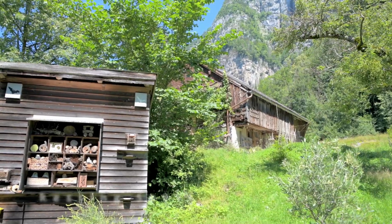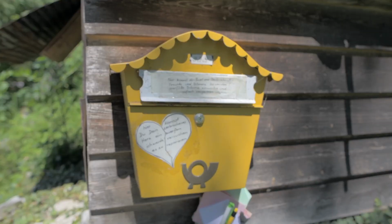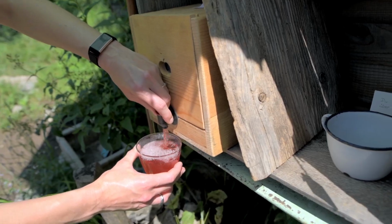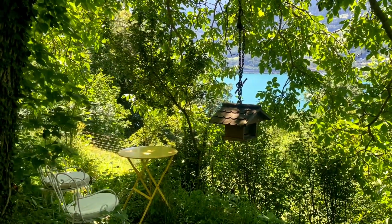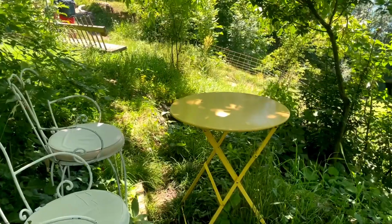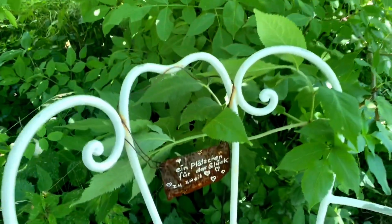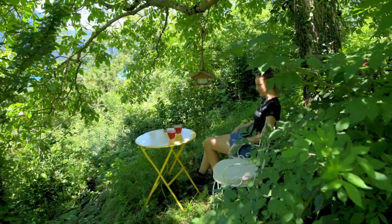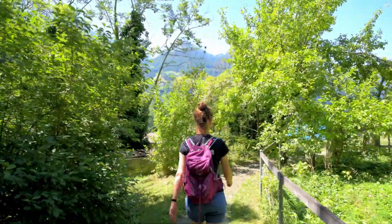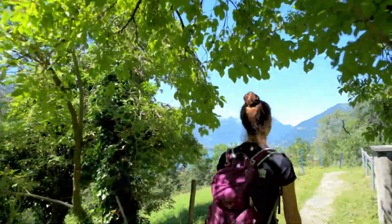Shortly before reaching the waterfall, we reach this beautiful resting spot. There's a series of benches and a nice picnic area. You can buy local apple juice with a shot of elderberry syrup, just perfect if you want to refuel. Isn't this just beautiful? Right around the corner from the resting spot, we catch our first glimpse onto the Seerenbach Falls.